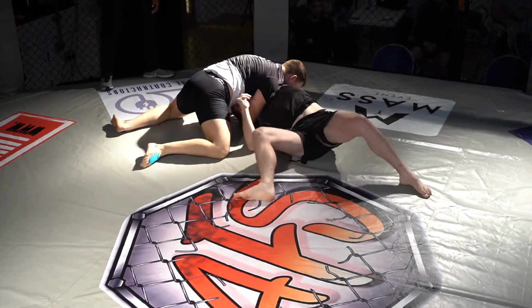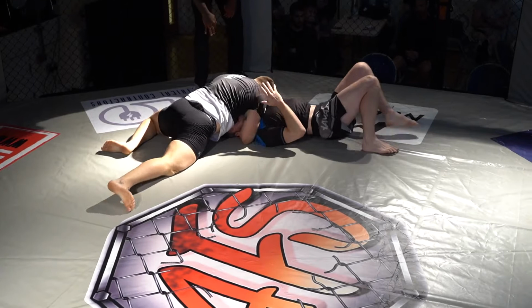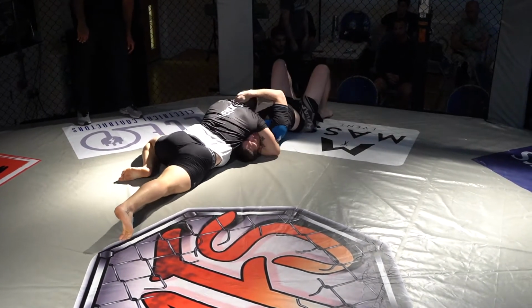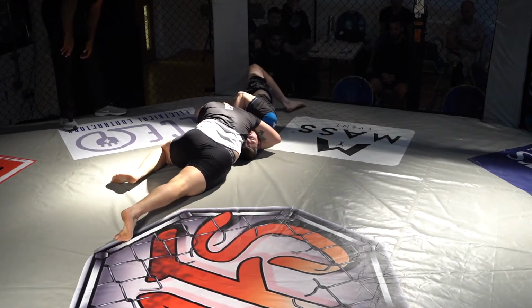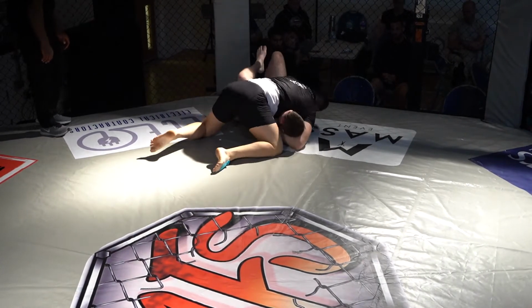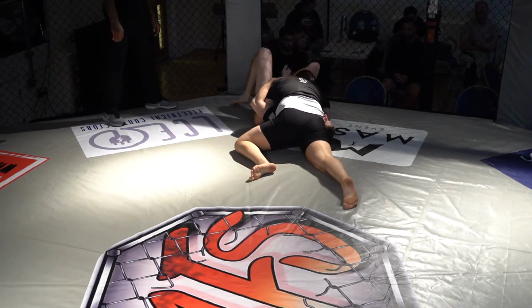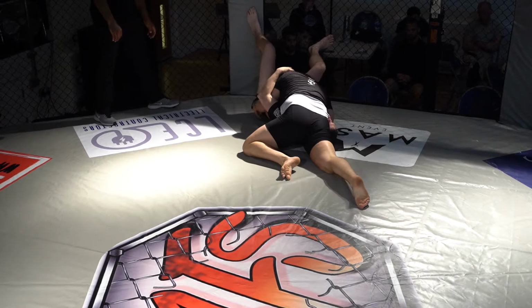It's worth noting at this point, Adam, that all still going for a dart here. Close. It looked like Dave was about to tap then, but managed to get out. Very nice. You need to turn in, create space. There we go, Dave. Create space. Bill's favourite choke being that north-south choke, so he's in a perfect position to set that up at some stage.